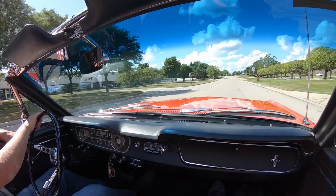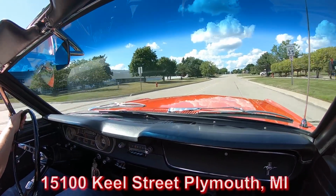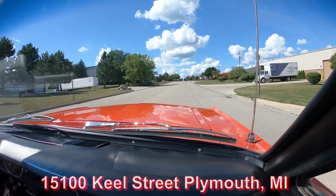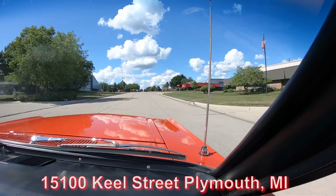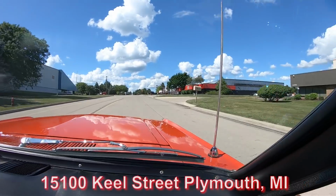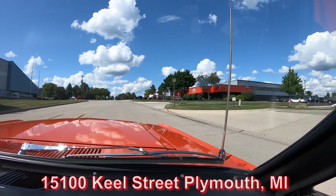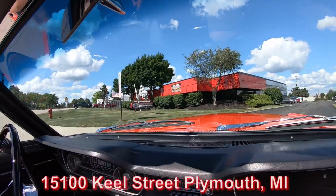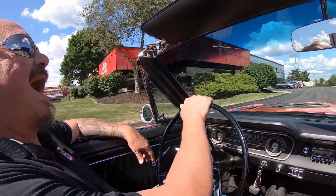We're coming up on our shop now. We're at 15100 Keel Street. We do have another building here, so make sure you give us a call if you're coming in to check it out in person. That way we can have your favorite car right up front here where you can take a look. Stick with us, we're going in the air now.